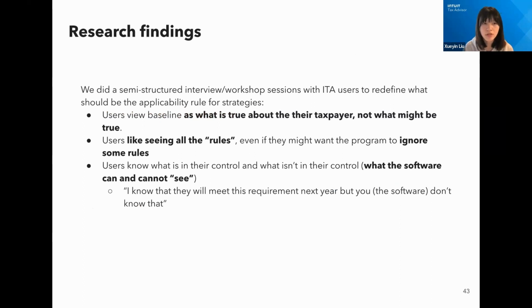Some findings here. Users think that the way we use the tax return baseline as the parameter to decide on applicability does not make that much sense, because the baseline only reflects what is true right now, not what might be true. They're projecting for the future, so we should consider that possibility while deciding on applicability. Users still want to see all the rules, but we should be able to ignore some of them, because they know what's in their control, but the system doesn't know. Like they know an event is possible to happen next year for their clients, but the system doesn't know, and filters out the strategy based on that. So it's causing trouble for them and making the software less flexible when doing projections.